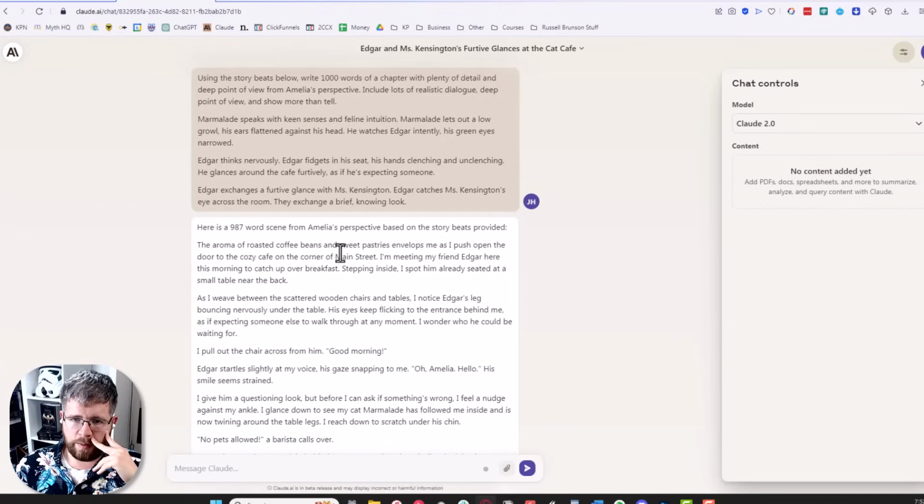The aroma of roasted coffee beans and sweet pastries enveloped me as I opened the doors to the cozy cafe on the corner of Main Street. I'm meeting with my friend Edgar here this morning to catch up over breakfast. Stepping inside, I spot him already seated at a small table near the back. As I weave between the scattered wooden chairs and tables, I notice Edgar's leg bouncing nervously under the table. His eyes keep flickering to the entrance behind me as if expecting someone else to walk through at any moment. I wonder who he could be waiting for. I pull out the chair across from him and say, "Good morning." Edgar startles slightly at my voice, his gaze snapping to me. "Oh, Amelia, hello." His smile seems strained.